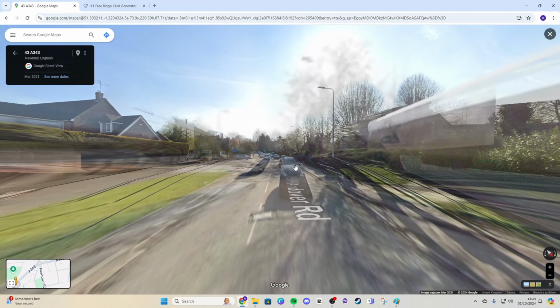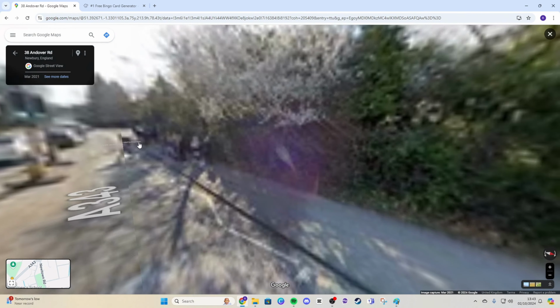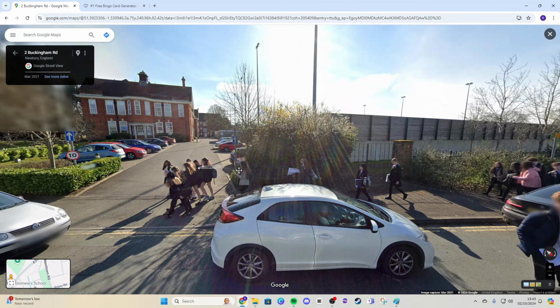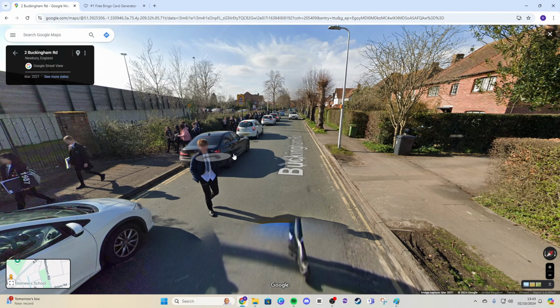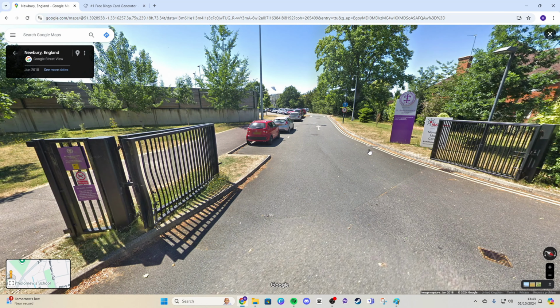I think I bought my first fingerboard from there as well, like a skateboard thing. There's plenty of people. We are going towards my old school. Is the school still here? Yes, it is. Is that the entrance to my school? No. Can we see any of the other stuff while we're down here, though, please?